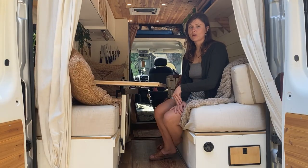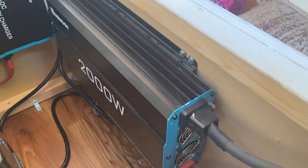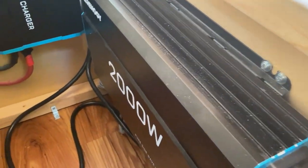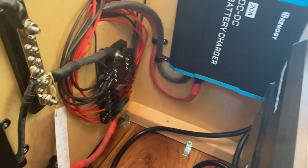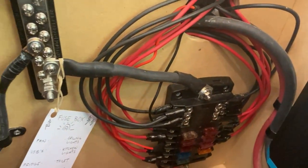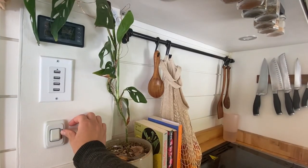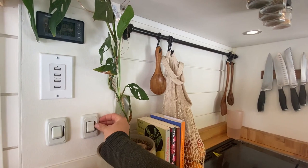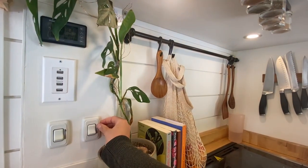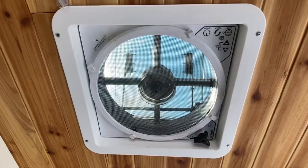I also have a 2000 watt inverter that powers my AC outlet where I can plug in things like my handheld vacuum or my computer charger, which is super important for me. Those batteries also power everything in the van, from my dimmable light switches for both my overhead lighting and my under cabinet lighting in the kitchen, to my toilet fan, my fridge, my USB outlets, and my MaxAir fan.